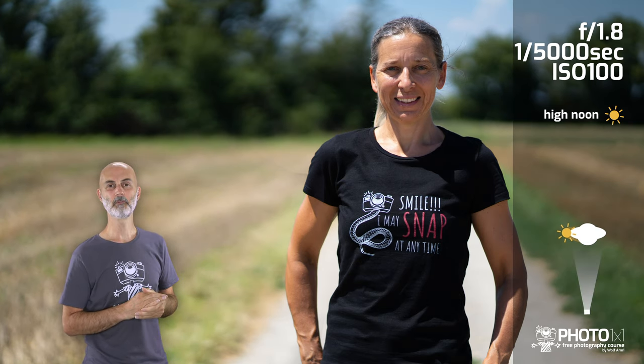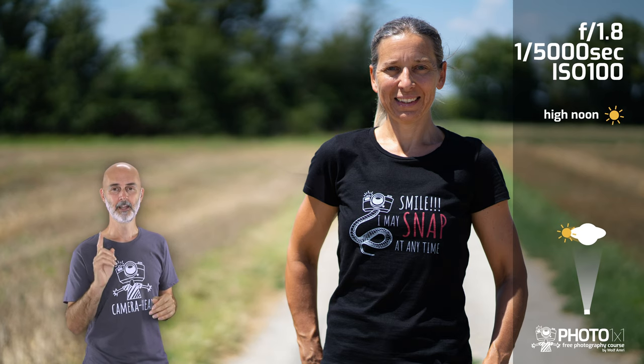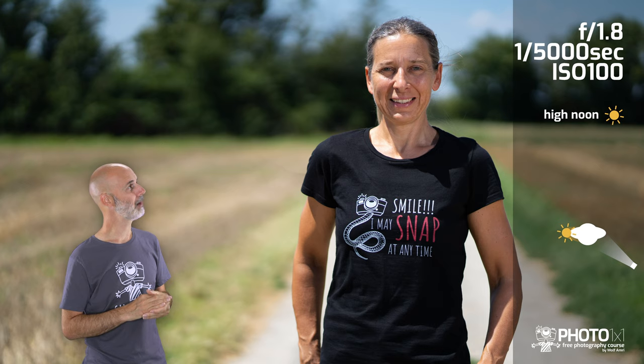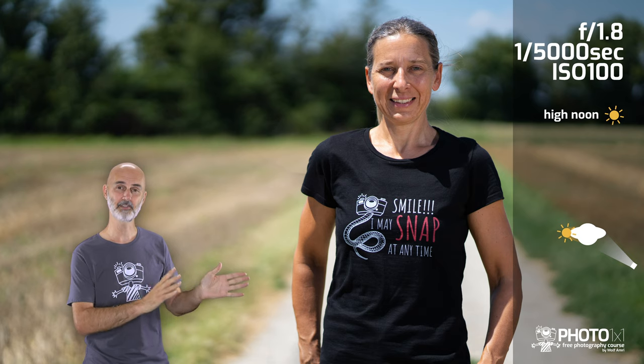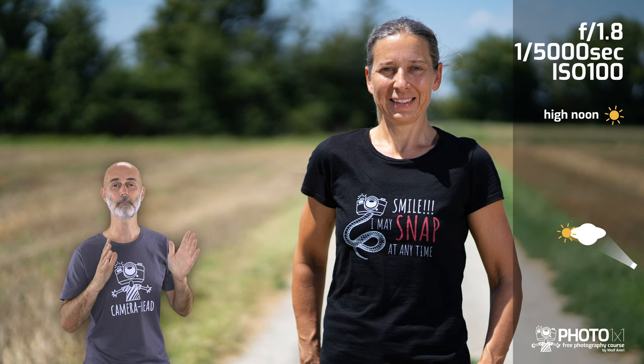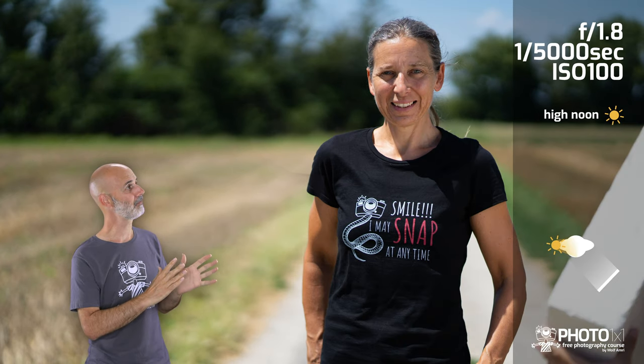Not strong enough to compete with the light at noon, even at manual setting, full power. Next, take the flash off camera and bring it closer to Birgit's face. This time from the right, you always want to bring light from the opposite side of the sun because you want to brighten the shadows. Much better. And then the styrofoam board.